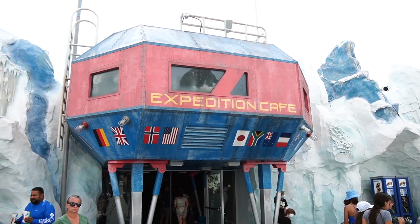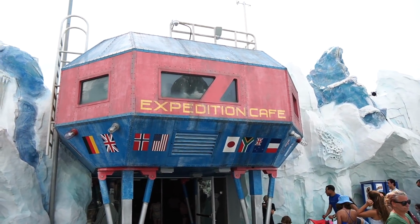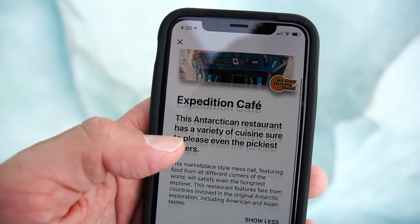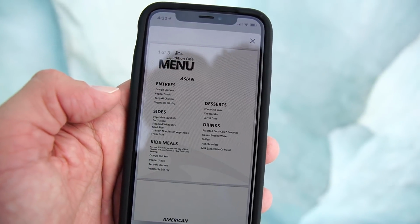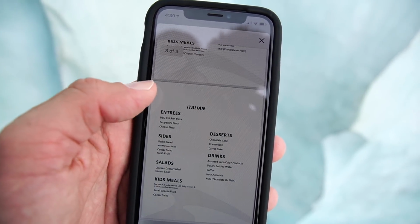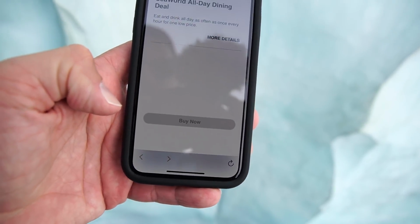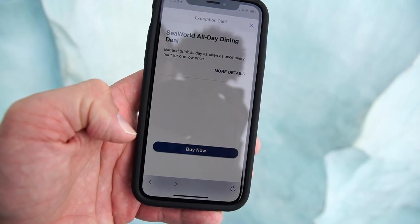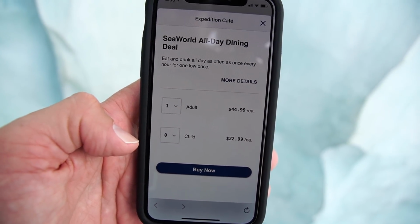So speaking of buried Arctic research facilities, there is a restaurant in this area of the park called Expedition Cafe. And if we look at the app, we can see some information about Expedition Cafe, and we can even view the menu. We got Asian, American, and Italian dishes available. You can even buy all-day dining in here. Not a bad deal, $44.99 to eat all day as often as once every hour for one low price.